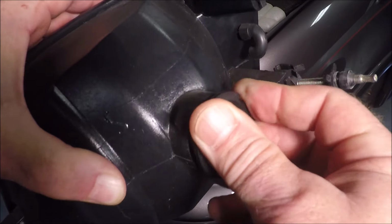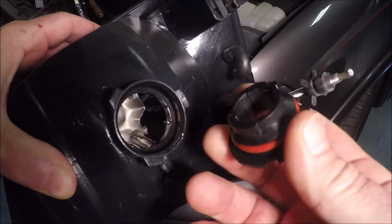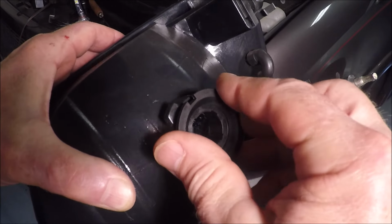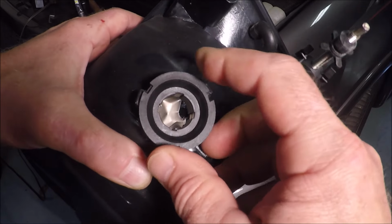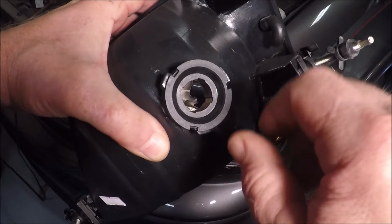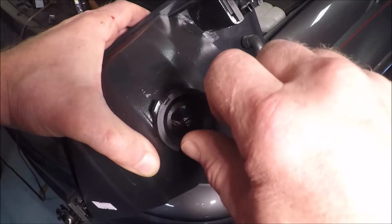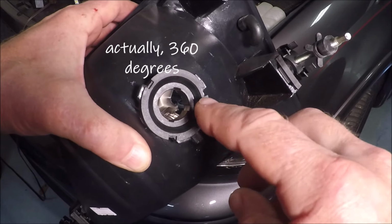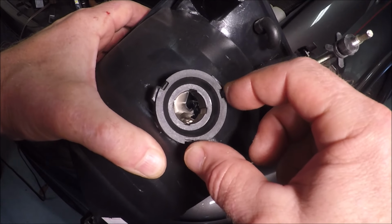It's a certain direction. Let me see if I've got it right here. It looks like that is the top. So yeah, there we go. So it goes in, and that's the only way it will install. So that makes sure that the bulb itself is going to be turned properly in the headlight housing. Very different from the one I installed in my 10th gen F150, where I could actually rotate the bulb 180 degrees. So I think this is a much better design. It's more fail-safe, foolproof with this ring that came with the LED bulb.